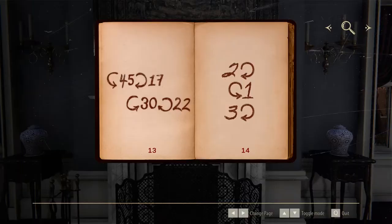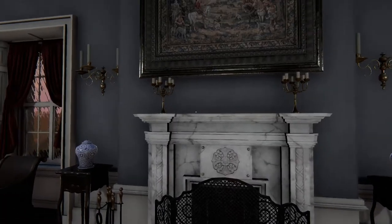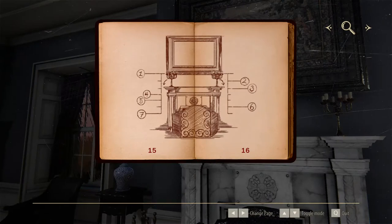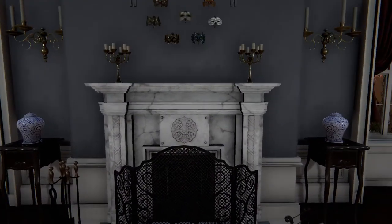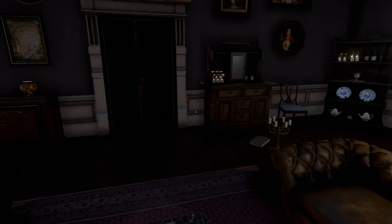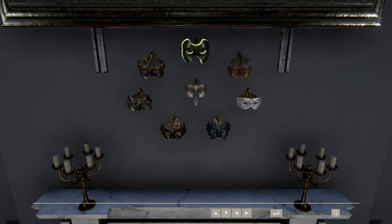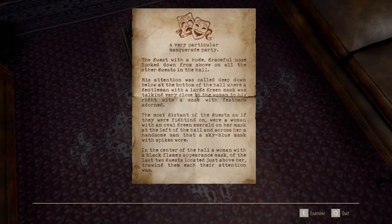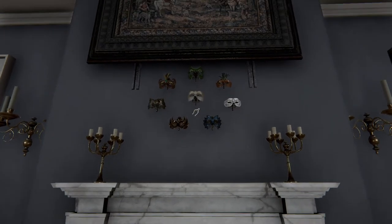So, this is the very last page. So, 1, 2, 3, 4, 5, 6, 7. So. Oh, no. The guest with a huge, graceful nose looked down from above all the other guests in the hall. So, which one has the huge, graceful nose?